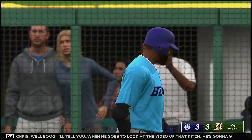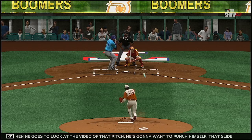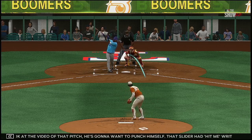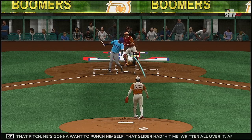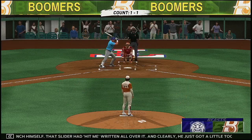Well, Boog, I'll tell you, when he goes to look at the video of that pitch, he's going to want to punch himself. That slider had hit me written all over it, and clearly he just got a little too excited and was out in front. Tell you what, when you get a pitch like that, you cannot miss it. Those have a chance to go a long way.